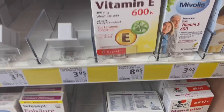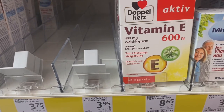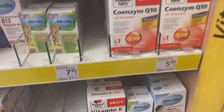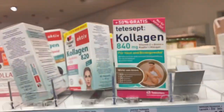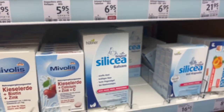Look at their vitamin E. It's so expensive. But what to do? I have to take it. Let me go with this. Then I have to drop this, and take this too. Take this collagen for skin. So I will be taking this too. So let's go and pay now and go home.